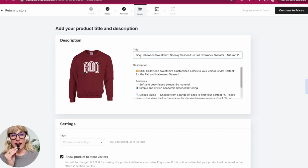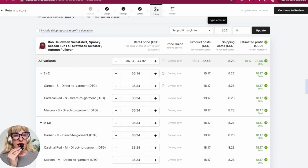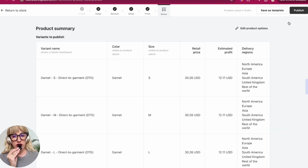Make sure that our title and description have plenty of relevant keywords to help customers find our sweatshirt. And then we're going to show product to store visitors, and you can also display free shipping on your storefront if you wish. Granted, I do recommend that you make sure to charge shipping. Anyways, we're going to continue to pricing. With pricing, you can keep it at 50%, but I recommend that you update it to 40% to get started. And then we're going to continue to review, and then we're simply going to publish it on Etsy.